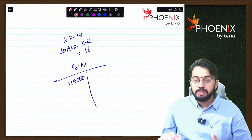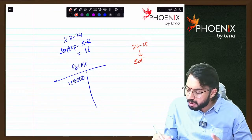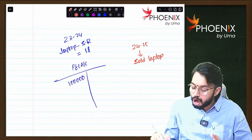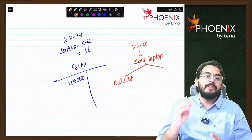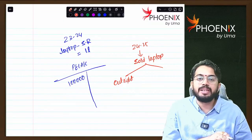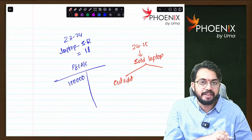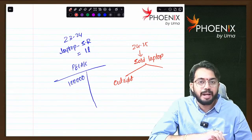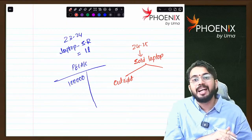Now in 24-25 you sold the laptop. You have two options. Option 1, outright sale. Outright sale means directly from the scientific research department you will sell the laptop. In that case, out of the sale proceeds received, to the extent of deduction claimed earlier, it will be credited to the P&L account. The balance will be treated as capital gains.